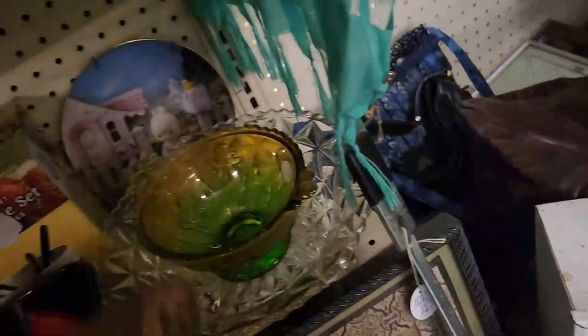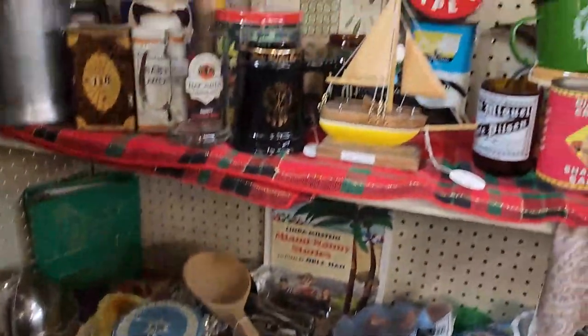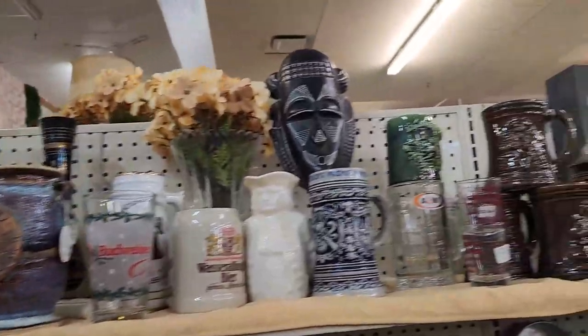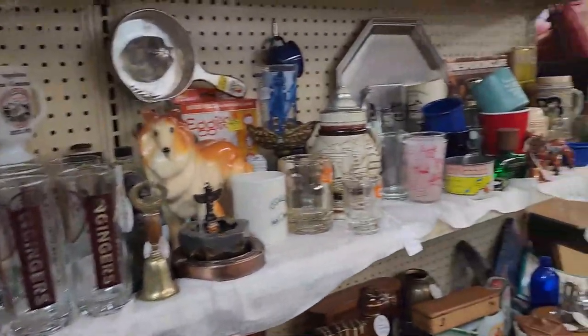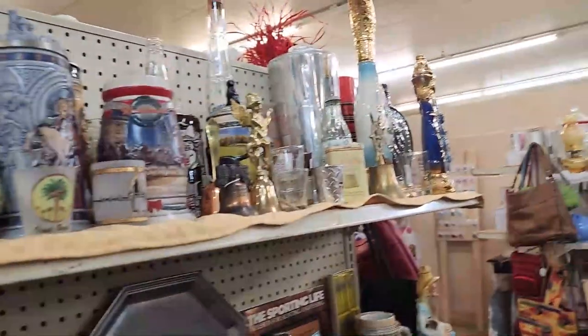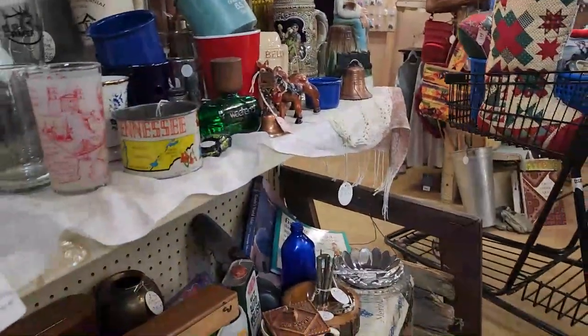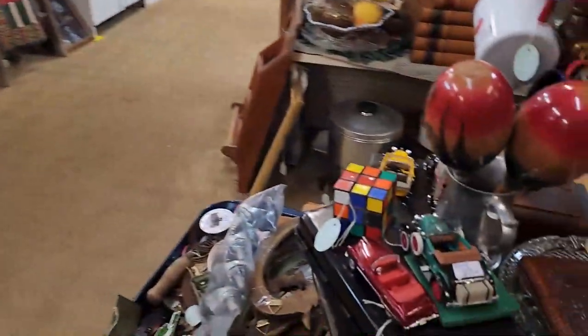What is this? Oh, it's a candy dish, but it's missing its lid. I keep getting fooled. Minnesota wild rice. I have one of those. I know, that's where I've seen that before. Thought I'd seen something like that before. Mine actually has Minnesota wild rice in it. How old is it? Probably as old as that one. No, the rice. Oh, maybe.